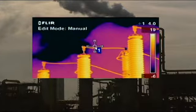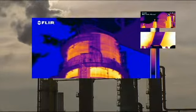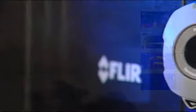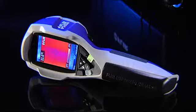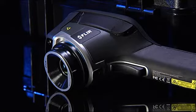Whether you're interested in inspecting electrical installations, mechanical equipment, refractory, pipework or high-temperature equipment, flare and tank level detection, and many, many more, thermal imaging is the perfect tool for predictive maintenance inspections. FLIR Systems offers you the perfect solution for the most demanding predictive maintenance applications.